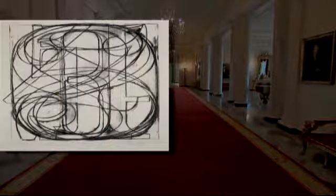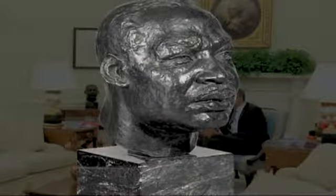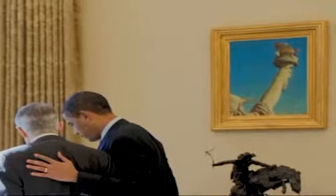If we were in the Obama residence, what kind of different art would we see? Well, it's these large, generally abstract works by famous American artists, Jasper Johns, Louise Nevelson. Also more works by African Americans, women, and other minorities. In the Oval Office, a bust of Martin Luther King and a Norman Rockwell of the Statue of Liberty torch.